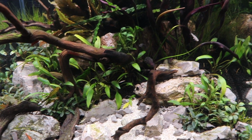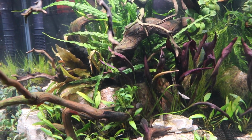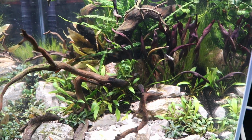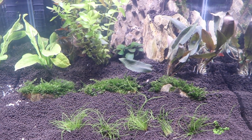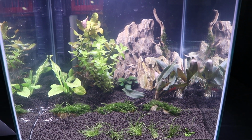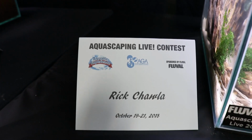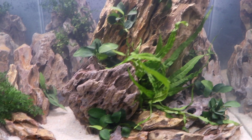This is nice as well. We've got a little bit of livestock in there. This is another tank where, you know, not quite as elaborate as some of the other things that we see. Plants are still relatively small, but I bet if it were growing in, it would probably look pretty nice.